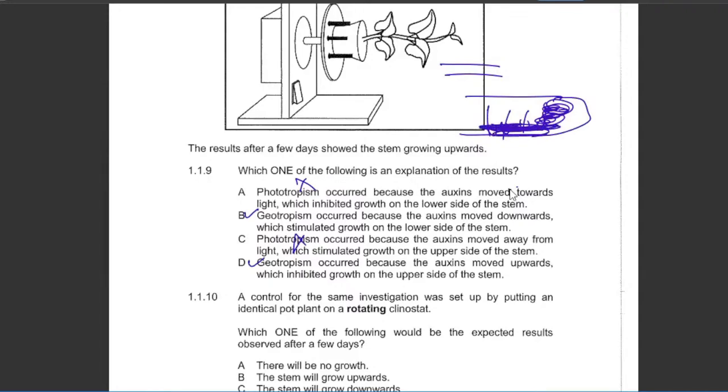And then if you have much concentration of this auxin on this side, the lower side will grow faster than the upper side, and then it will grow like that. But because light was distributed equally, what caused this to bend is basically due to gravity, which is geotropism. Therefore, the answer: geotropism occurs because auxins move downwards. So the answer becomes B.